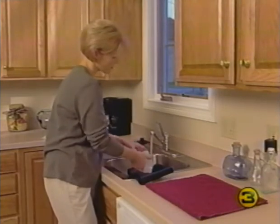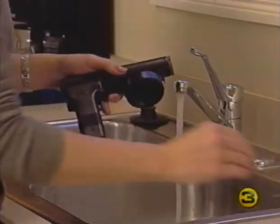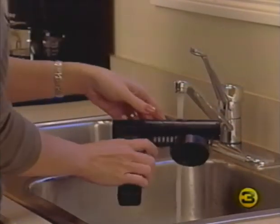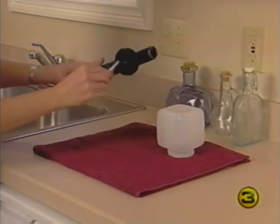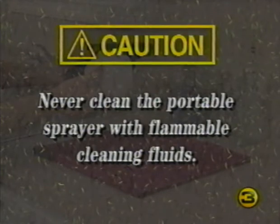Immediately after use, empty the jar and wash with warm, soapy water. The portable sprayer dip tube should also be removed and washed. Remove the nozzle jet by pressing the two latches on the front and pulling it out. Now the inside of the sprayer and the nozzle jet can be cleaned. When dry, return the nozzle jet to the front of the sprayer. Reassemble the rest of the sprayer so none of the parts will be lost. Never clean the portable sprayer with flammable cleaning fluids. The motor is open to the spray and could ignite flammable and volatile solvents.